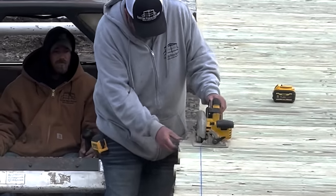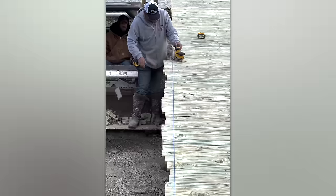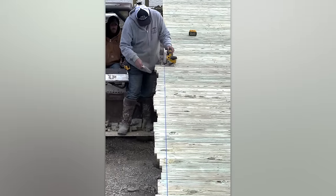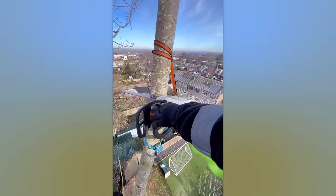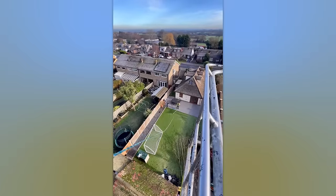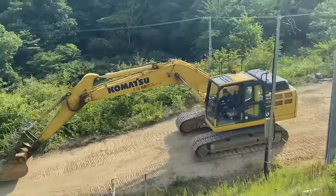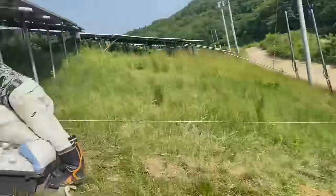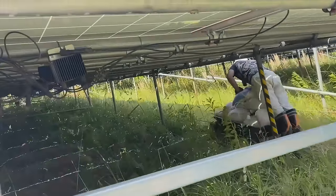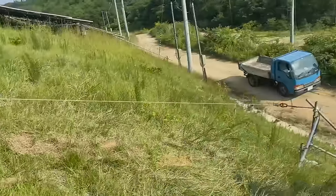A great way to make the edge perfectly smooth, save time, and have a fun ride with a friend. The guys had to haul hundreds of heavy bags to the mountaintop, so they quickly came up with a device that saved them both time and energy.